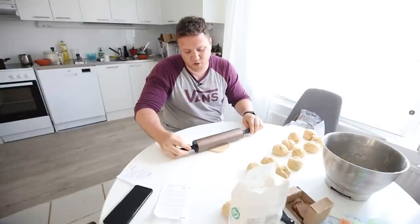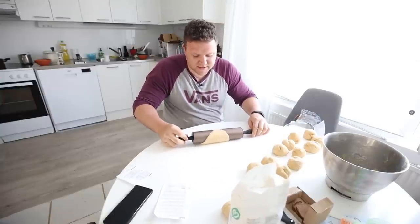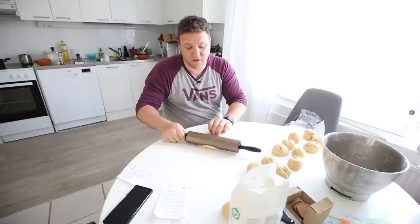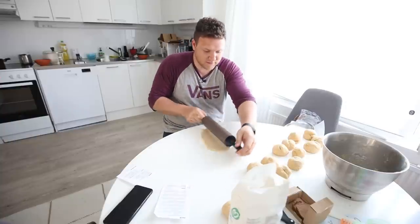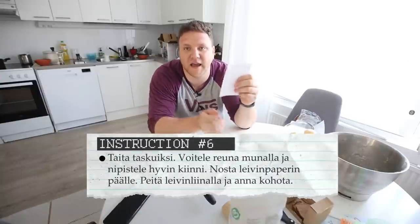I feel like I sound like a broken record when I say I don't really know what I'm doing. But I think the next step is to roll these out now to make the pie. They're all a little bit different sizes, but that's okay. This is a great rolling pin, by the way. Nothing sticking to it, which is great. All right, fine, I'll read this.